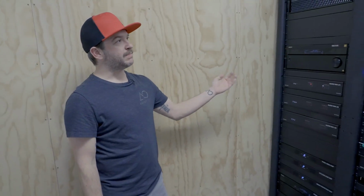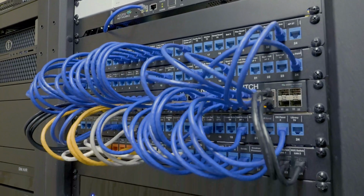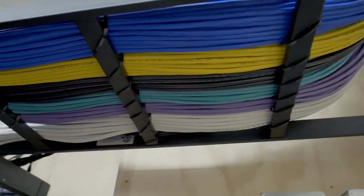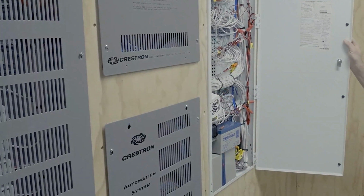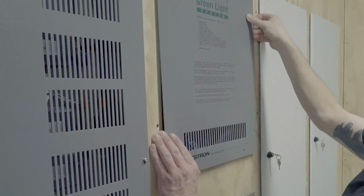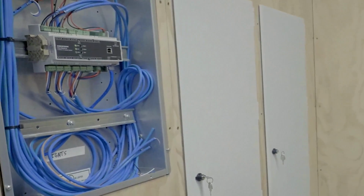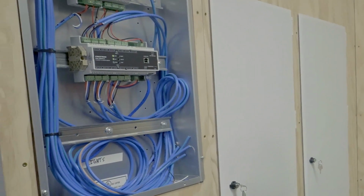This is the equipment rack. This is the brains of the entire home. This is where everything is located. When we design a system, we design this from the ground up. Every device is specifically put into place on purpose. This is all of the network cables throughout the house. This is where the brains of the security system is. So if a door is open or a smoke alarm goes off, it all comes through here. Another panel we have here is the keypad panel. So all of the Crestron keypads that we saw and talked about earlier are all wired down through this system down here. And then from here they communicate over Ethernet to the home processor in the rack.